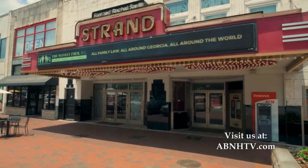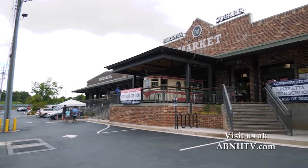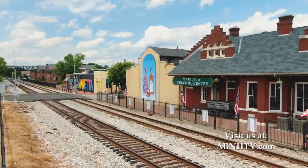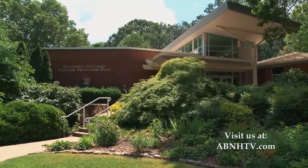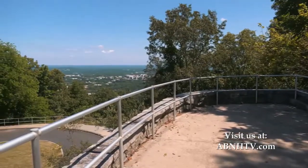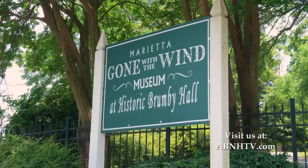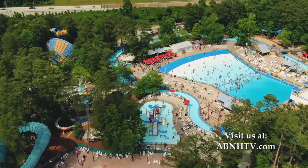And the fun doesn't stop there. Just around the corner, you'll find other local favorites, such as the Marietta Square Market and numerous museums and galleries. Looking further out, Marietta is also so close to many popular features, such as convenient access to I-75, Kennesaw Mountain National Battlefield Park, with its numerous sites, structures, and trails, the Gone with the Wind Museum at Brumby Hall, and the ever-popular Six Flags Whitewater Park.